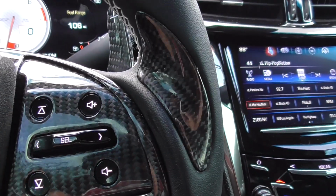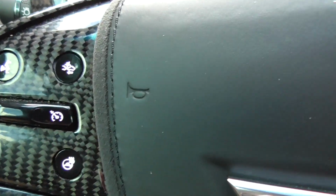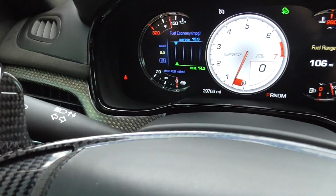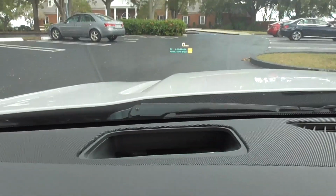On the steering wheel here, you have all your haptic feedback buttons as well. So you have the basic stuff: audio, radio, cruise control, phone, heated steering wheel, adaptive cruise control, and collision avoidance alert. And you've got these really nice fixed paddle shifters. You've got the regular headlight stock up here, wiper, start stop button there. And you've got a full color heads up display. I don't know if you can see that.